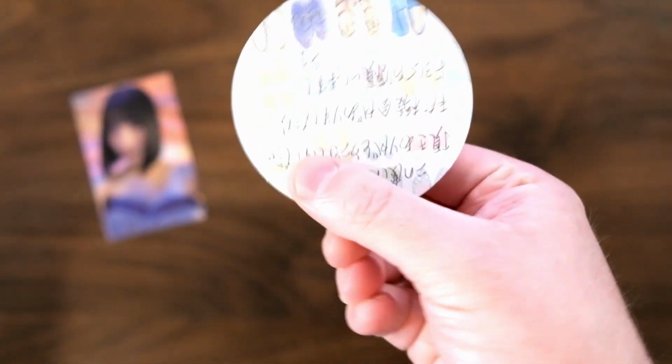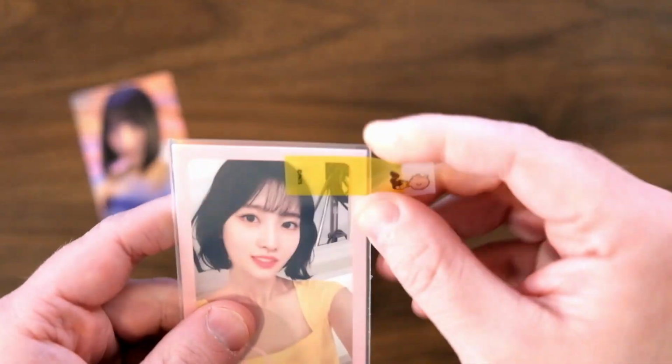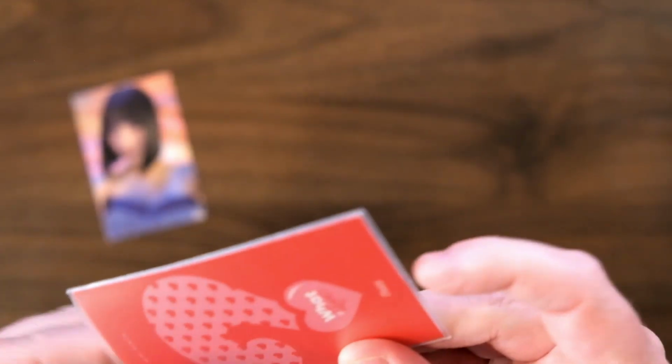Oh, there's my little thank you note. As always, I will put this in a baggie to translate later, and later will never come because I'm just lazy. I never get around to it. But yeah, this is a card I've sought after for a long time. Very in demand. I even once tried to host a group order myself to get a hold of it.